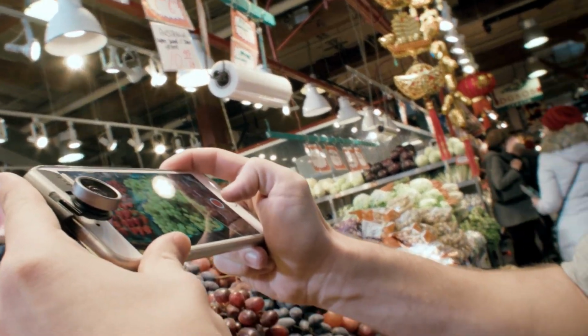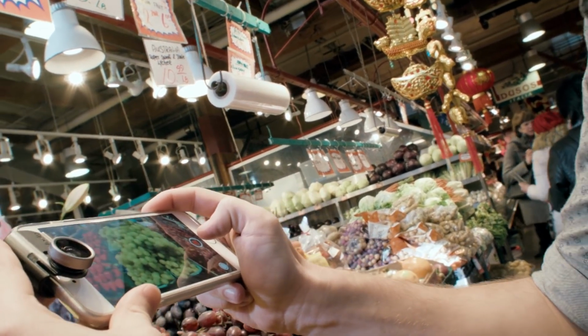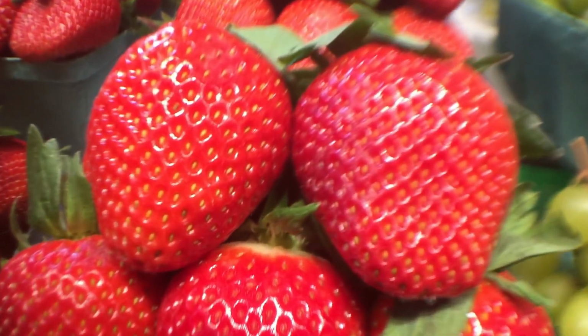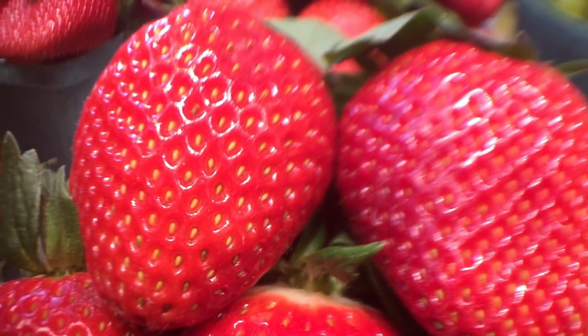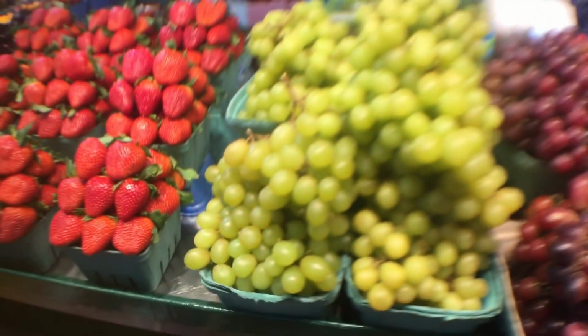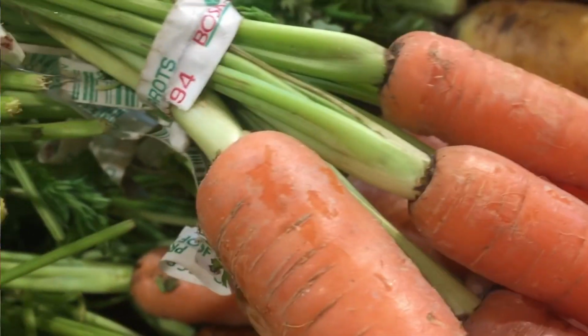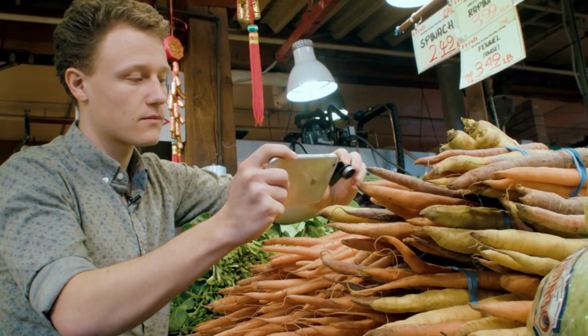In order to use the macro lens, you just unscrew the wide angle or fisheye. So what this allows me to do is I can get really close to whatever my subject is and film that, and I'll be able to see that in incredible detail. Or I can flip it around to my wide and get a really wide shot, wider than my iPhone lens would allow me to get.